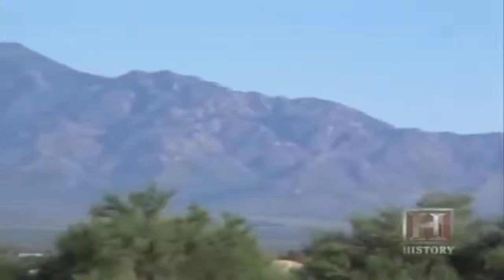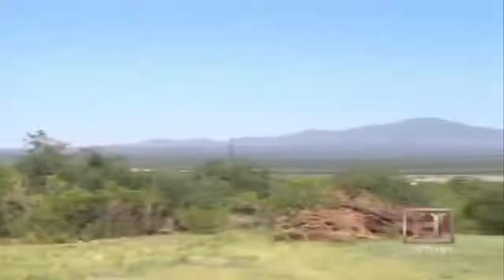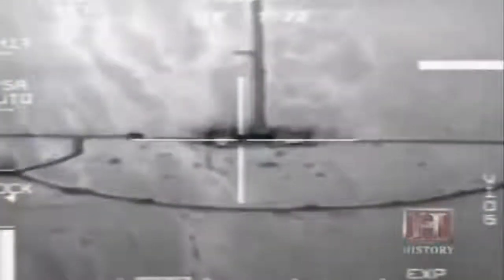Beneath this desert landscape sits a state-of-the-art fortified defensive position, a military bunker. Safely hidden from sight, the bunker is built of concrete and reinforced steel and protected by tons of earth. But it is about to be utterly destroyed.